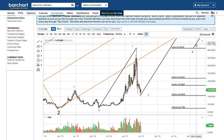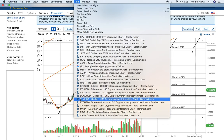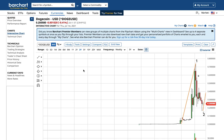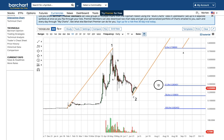We'll have a shallow wave 4 correction and a 5th wave higher that would be at least the length of wave 1. So I believe there's a path right in front of us that takes Litecoin as high as 800 in the bigger term picture. So that's Litecoin. Now, I hope I'm not the first one to tell you that Dogecoin and Stellar Lumens are extremely risky. But they're also important pieces to the crypto puzzle.